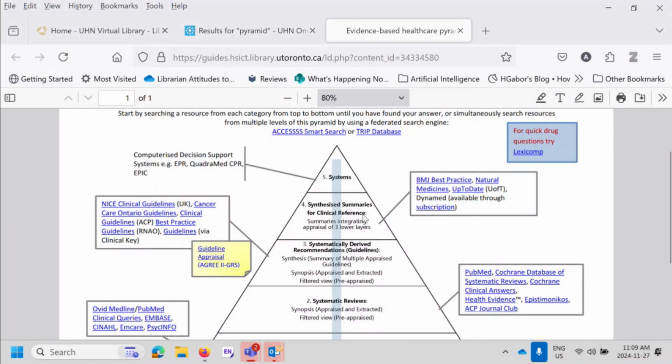So I'm going to start with a problem. You have a patient with irritable bowel syndrome who has come to you and said that they've looked on the internet and they've discovered that peppermint oil could be helpful for their symptoms, and they're wondering if this is true. So you decide that you're going to do some searching to see if this is in fact the case.